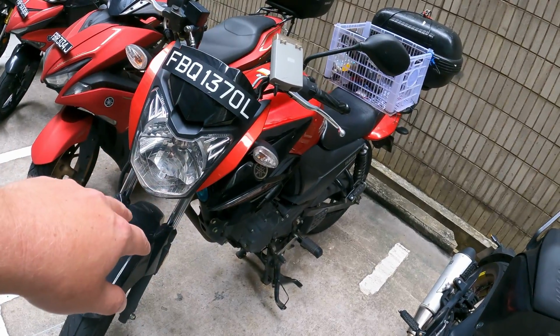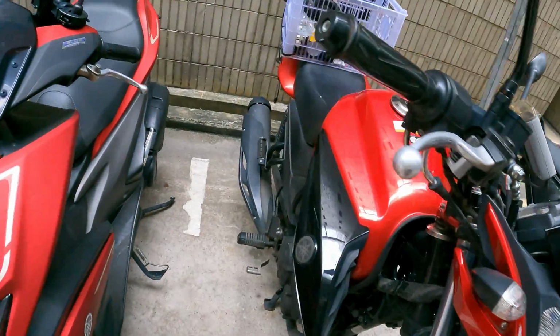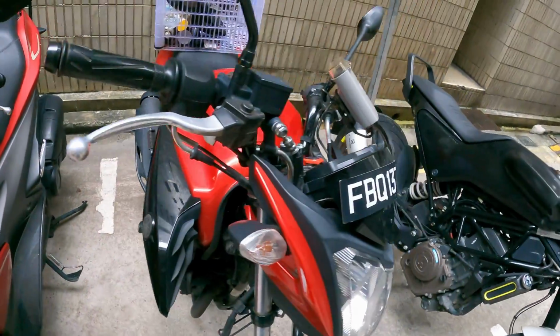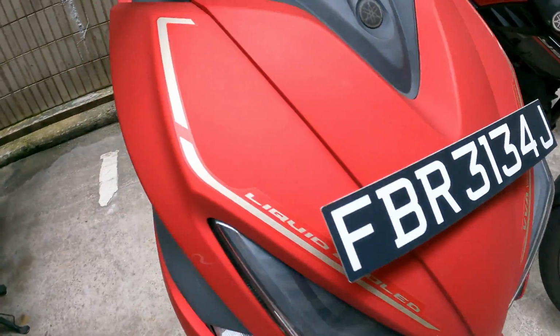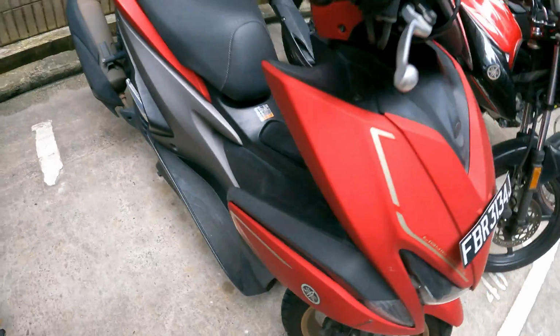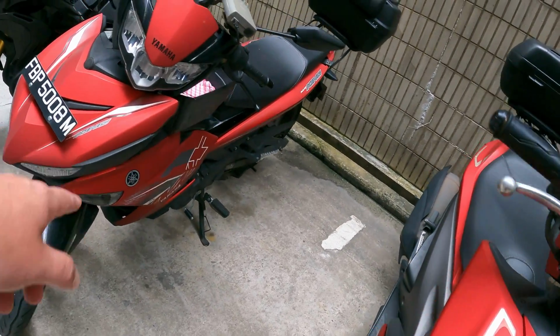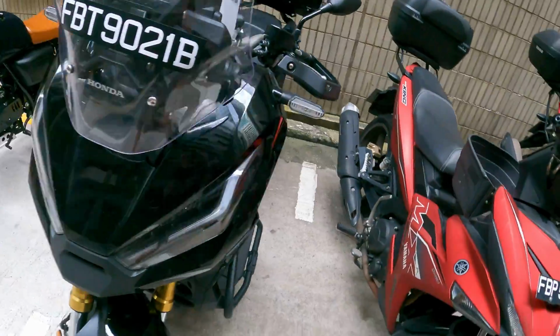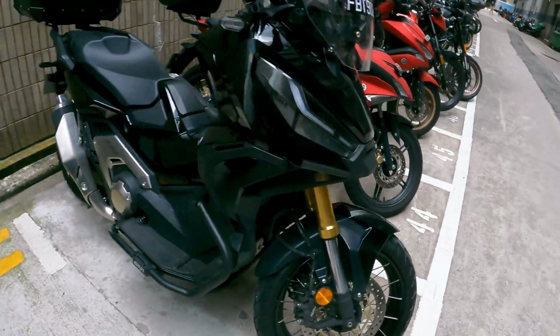YS125, I'm pretty sure we had these in New Zealand still. They come with a combination brake, front and rear. So disc front, drum rear? Yeah, drum rear. I'm not sure if they combi brake here or not. VVA, liquid cooled. What is this? An Aerox. So Yamaha Aerox, Yamaha MX King, and then this thing, XADV. So I think this is an ADV 350.